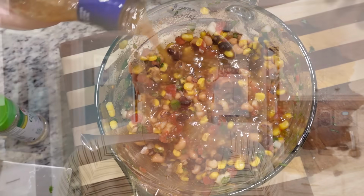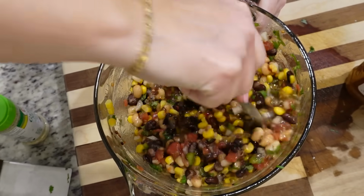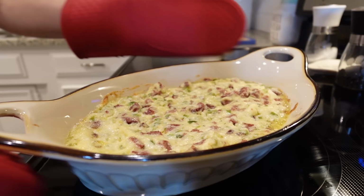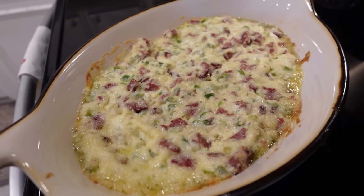Whether you are gearing up to watch the big game this weekend, or you're just hosting a get-together and you need some great finger foods, I've got you covered. Today I'm going to be making a classic, something that we've made for years that we absolutely love. We're trying a new dip, and let me tell you, we were pleasantly surprised. I had my doubts on it, but oh my goodness, I can't wait for you to see that one.